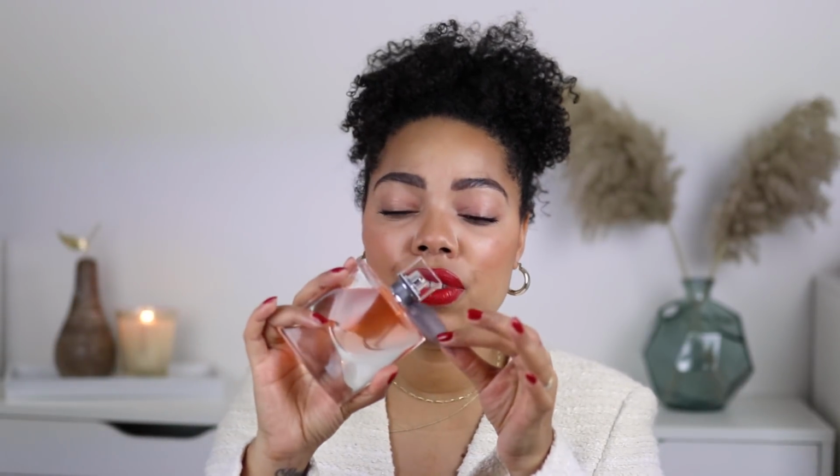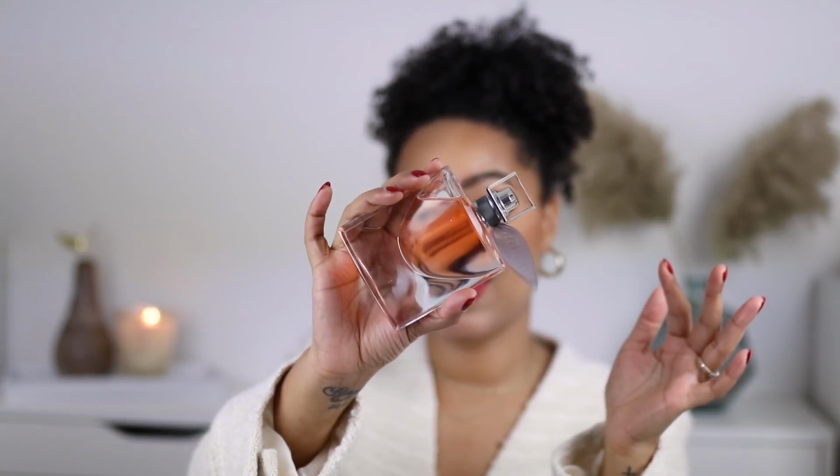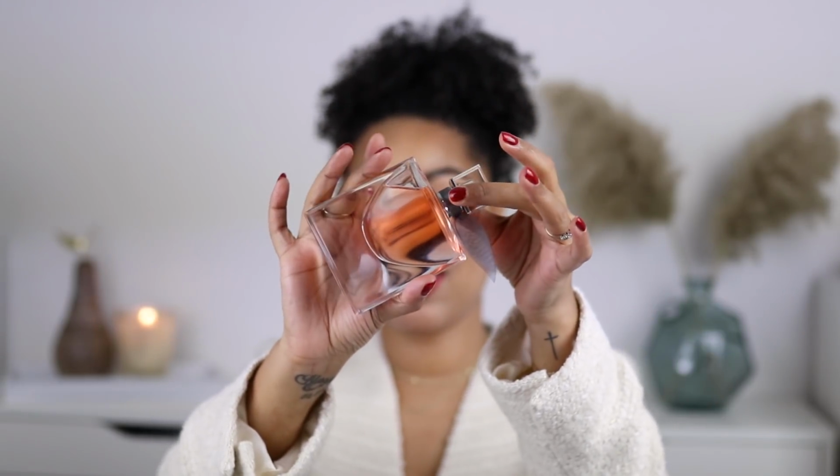It is hard. This is the original La Vie Est Belle from Lancome. The packaging, I adore. I think they do a fantastic job with the packaging. I really like the shape of the bottle, and I love this touch of femininity with this beautiful bow that they always have on their bottles, sometimes different from one another, but this is the original La Vie Est Belle, and I really like the packaging. It's so pretty.